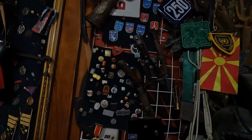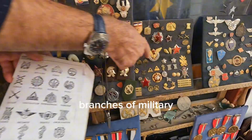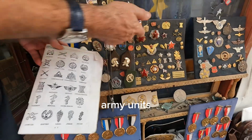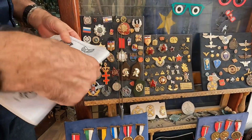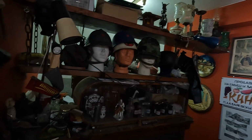Bayonets and stuff. This is the oldest one. Branches, artillery, infantry, armor units. This is a general depot. Crazy. Swords? Do you see the swords? Oh, it's like a legit sword. Oh look, maybe there's a back. Helmets. Oldest passport.